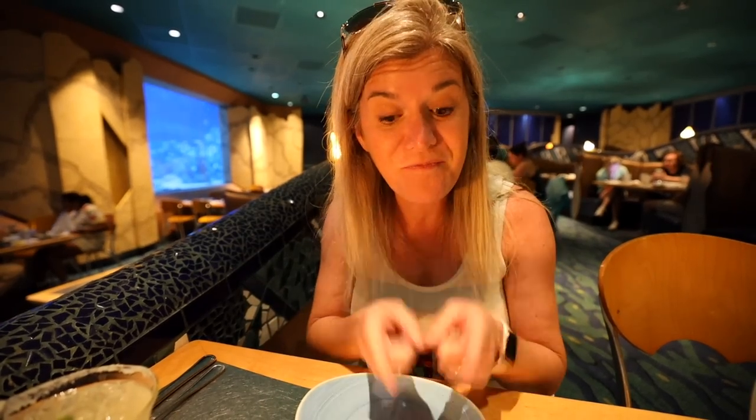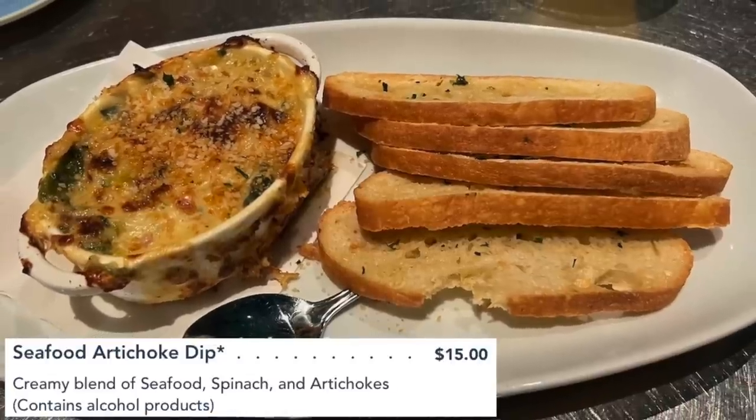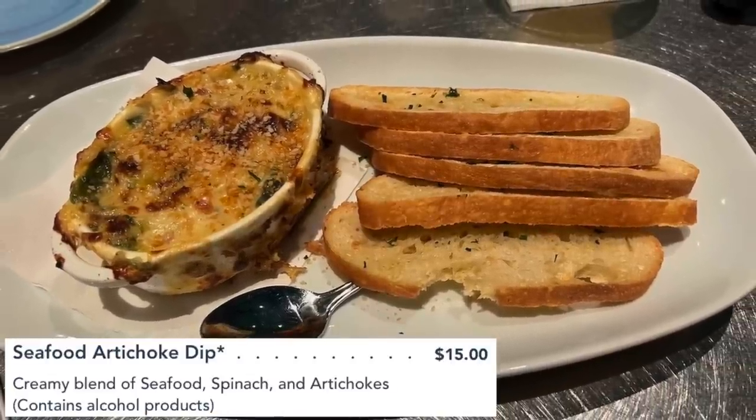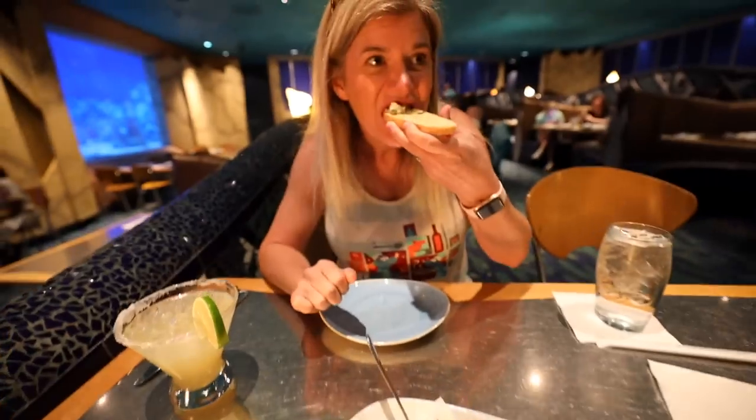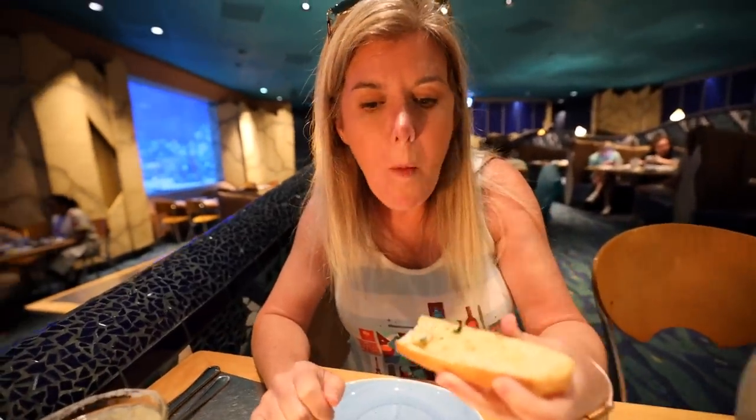And then our appetizer came, which is the seafood and artichoke dip, and it actually looks quite delicious. And there's free bread. Ooh, there's little chunks of seafood in there. Got some excellent flavor, the crunch of the bread, and then it's a nice seafood mix with the cheese, and it's not super duper thick. That would be maybe my one critique, is that I might want it just a little thicker, not so soupy.